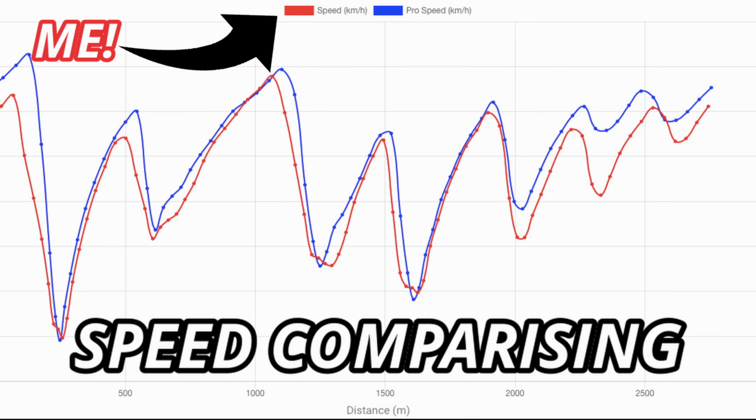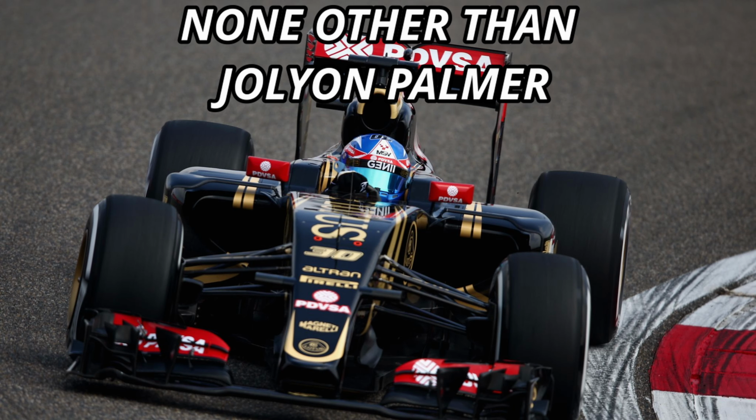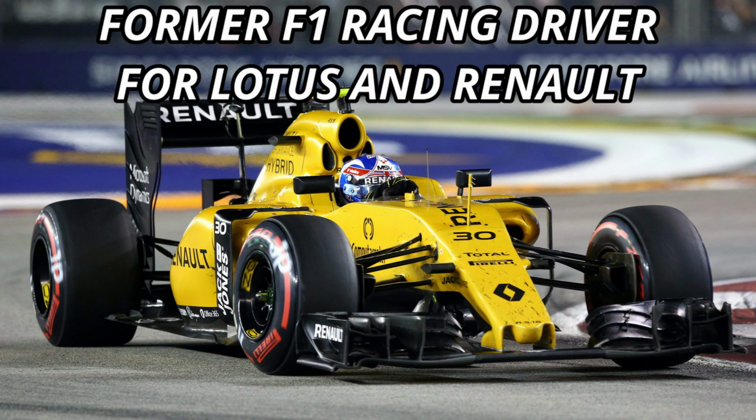Let's do a speed comparison. The red line is me, the blue line is the pro. But who is the pro? The pro is none other than Jolyon Palmer, former Formula 1 racing driver for both Lotus and Renault. So let's see how the both of us did and what was different. So let's start with my best hot lap.